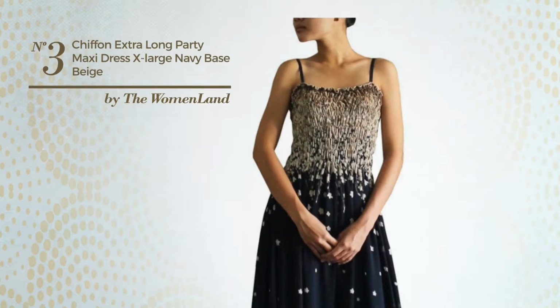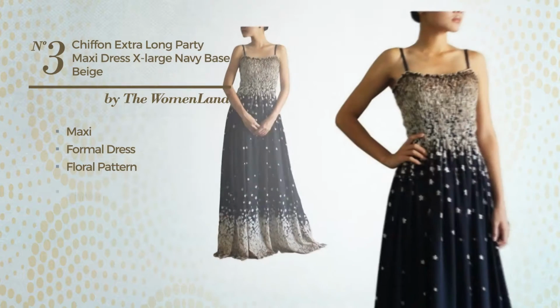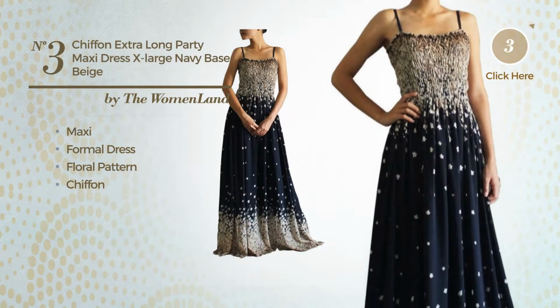Number 3, an elegant maxi formal dress. Featuring a floral pattern, crafted from soft chiffon. Available exclusively in this color.